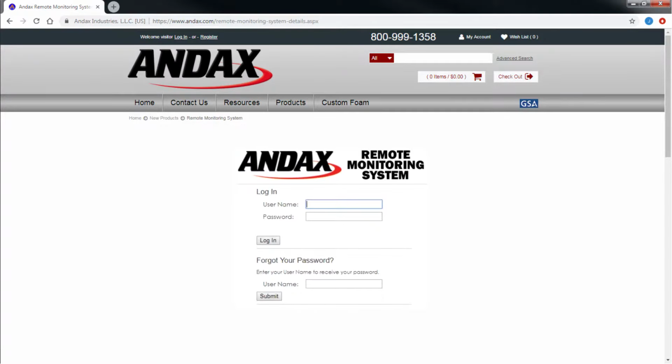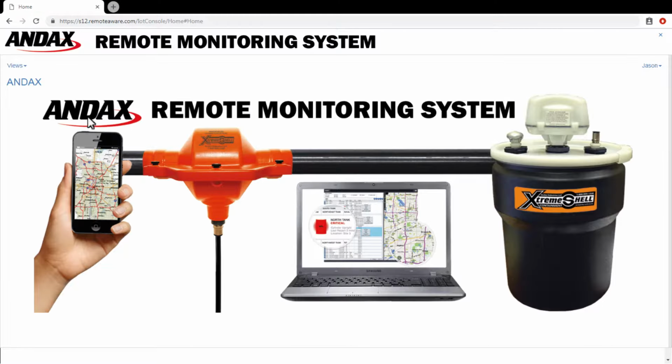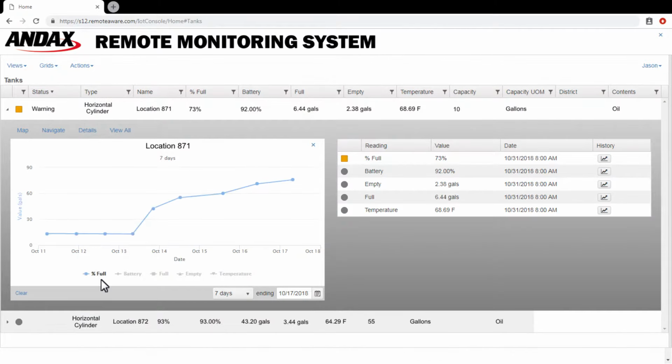Once you have installed your monitor, you can access fluid level data by going to our login page at andax.com. Log in with the username and password that was assigned to you by your account manager. All data is collected across our cloud-based platform, keeping you informed with accurate fluid level readings on containment tanks.